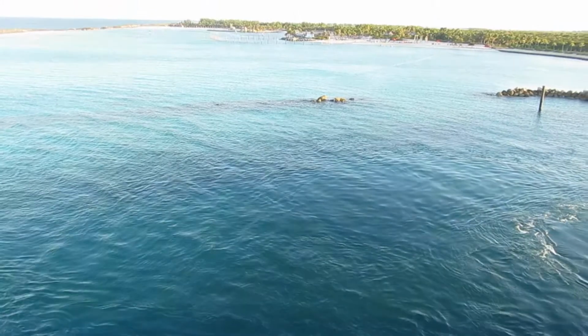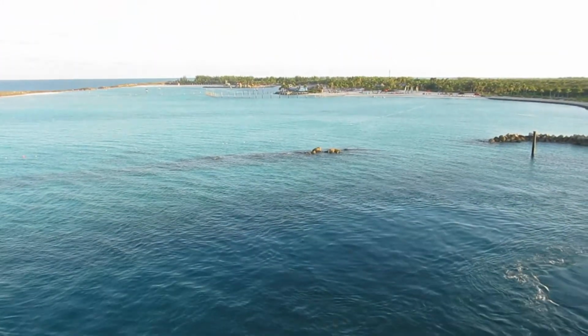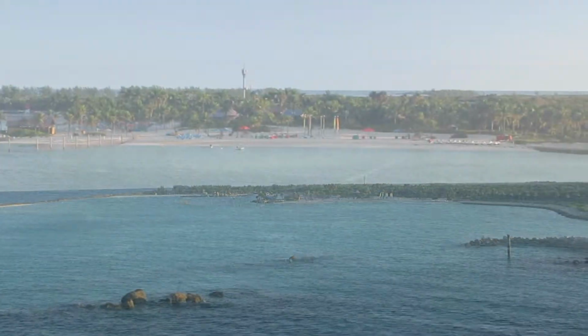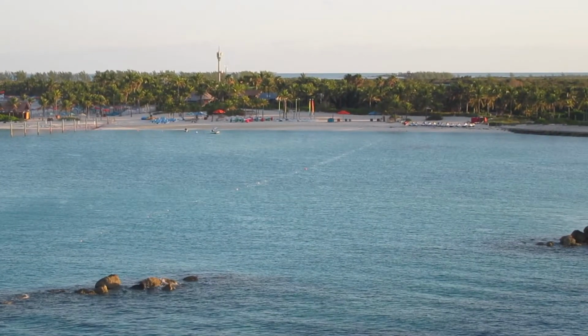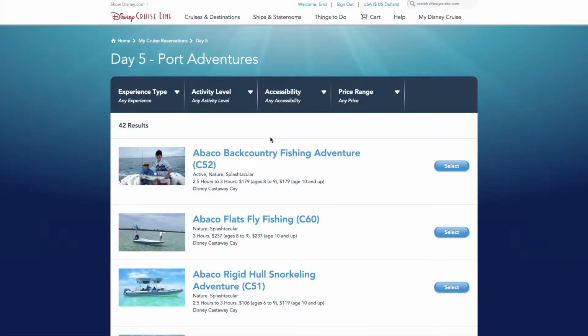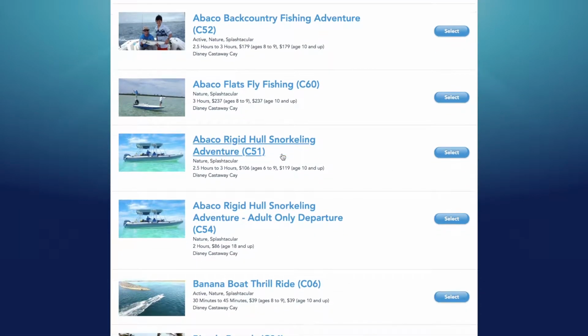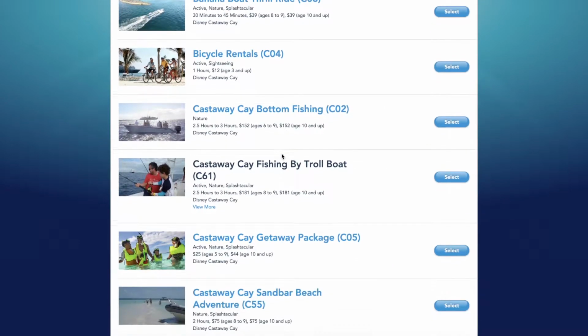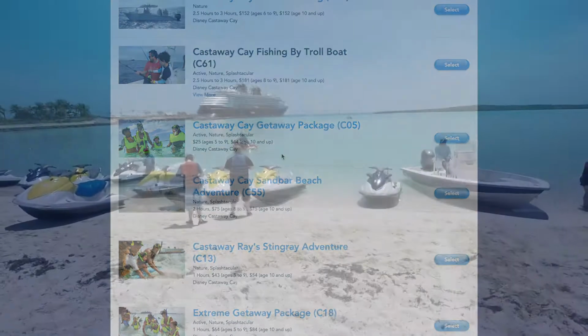When you arrive at Castaway Cay, you'll be able to see the jet ski area at the boat beach. It's pretty close to the ship. Before you even get on the ship, you can actually reserve your spot in this adventure online. If you didn't reserve it online, you can check out the port adventure desk inside the ship to see if you can reserve it. When we were there, this activity was available pretty much every hour on the hour.